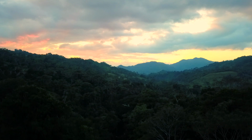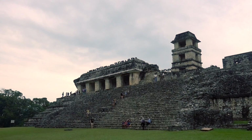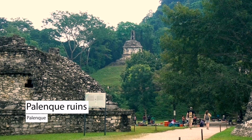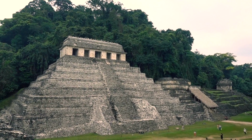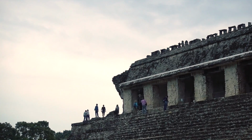We made it to the ruins of Palenque, and these ruins are actually the reason why Palenque is so famous for tourism. The Mayan city-state of Palenque used to be one of the most important city-states in all of Mesoamerica. It was basically the capital of Chiapas and the region of Tabasco.